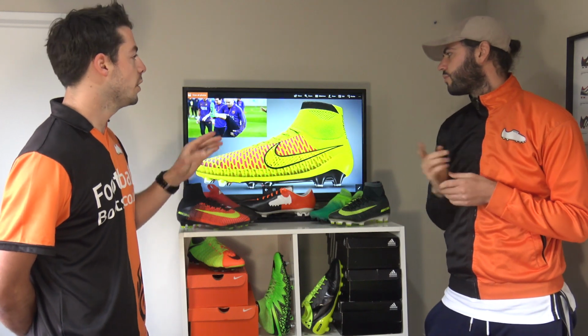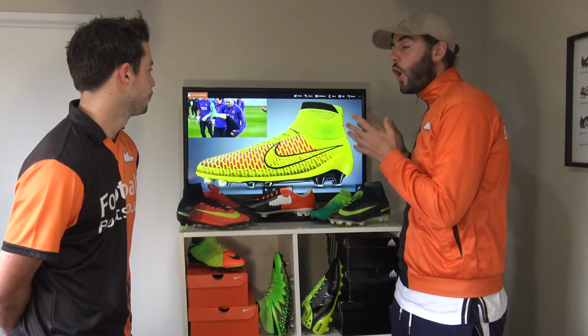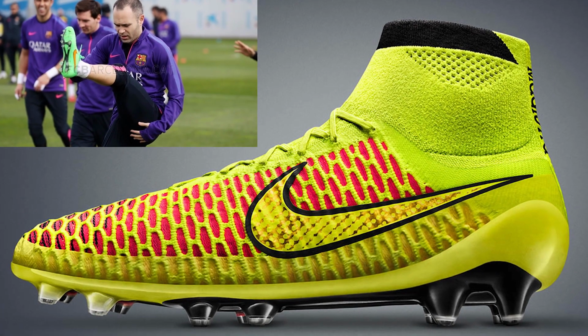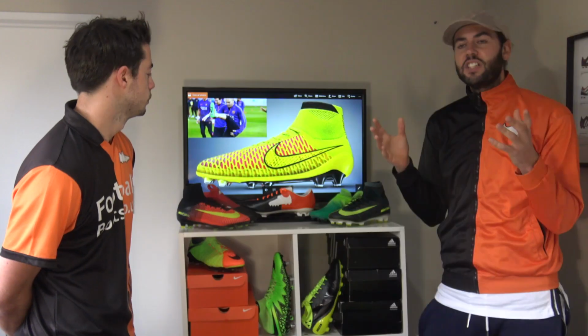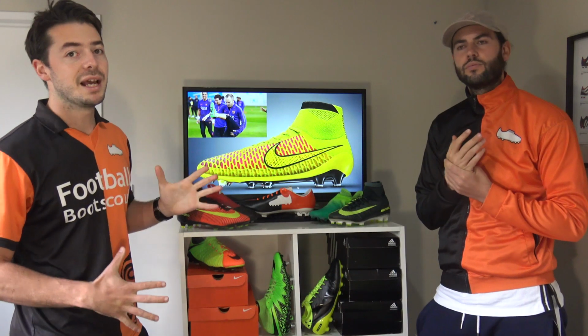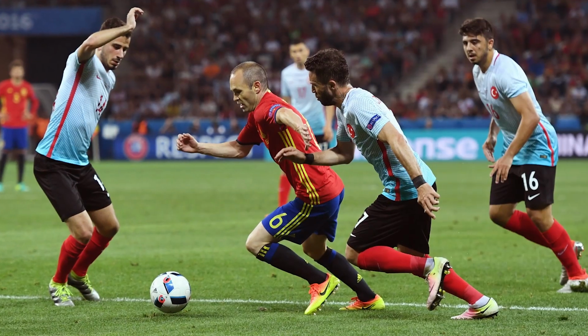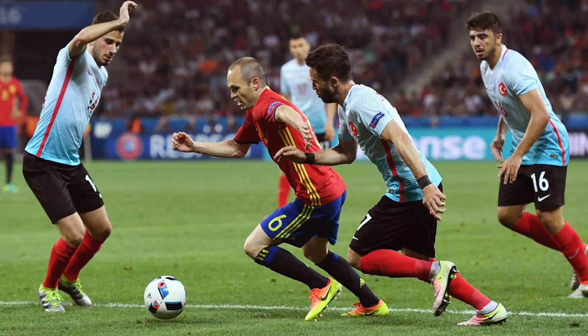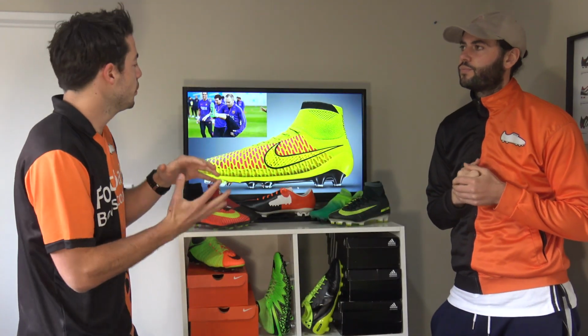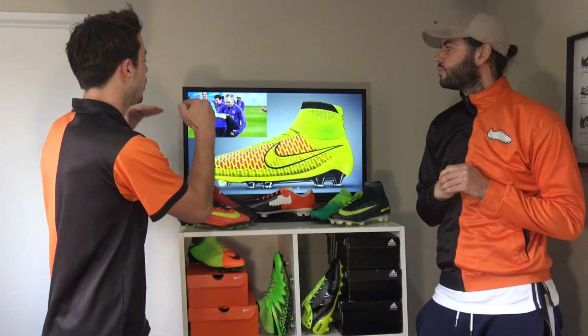But this boot here, what is this, Matty? So this was the Magista Obra, first launched in 2014, and this generally was the first boot to go onto retail with a collar. So it was a massive thing for football boots, and obviously something we've seen so commonly from this 2014 release. Players like Andres Iniesta and Sergio Busquets didn't actually wear the Obra, the collared football boot, the boot Nike was marketing as their best ever control boot. They were wearing the traditional fit, low cut Opus.